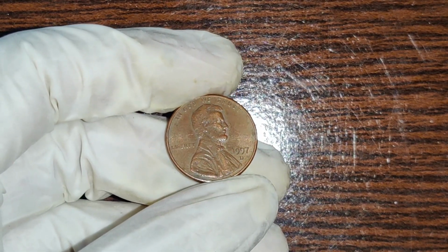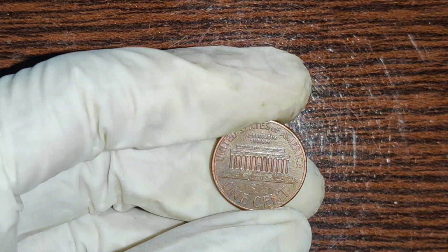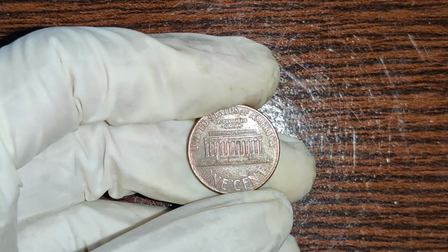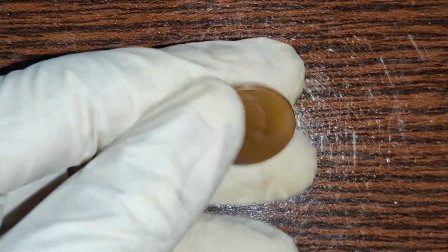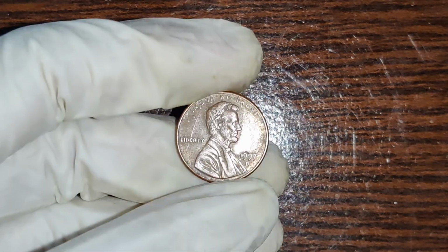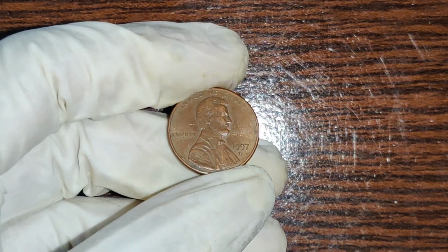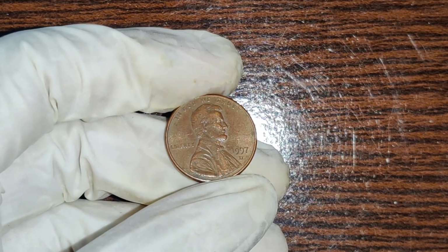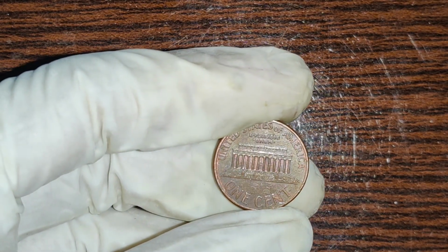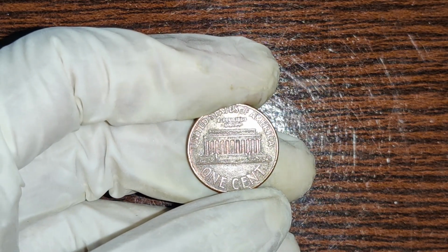A digital chart showing penny values increasing over time. Even if you don't have the $12.7 million penny, other 1997 Lincoln pennies with errors can still be worth a lot. Some examples include DDO varieties, which can sell for anywhere between $100 to $5,000 depending on the severity. Off-center strikes range from $50 to over $1,000. Wrong planchet pennies can be valued between $500 to $10,000. High-grade uncirculated pennies, graded MS67 or higher, can fetch up to $5,000 or more.